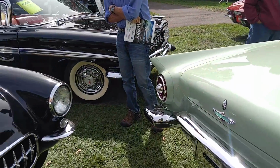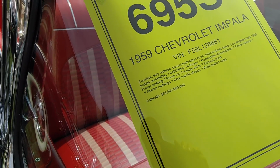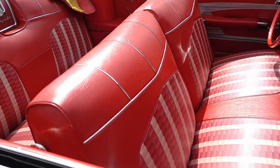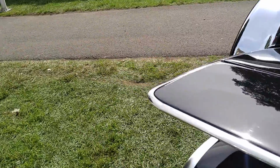Oh boy, where do you go? You go to the Chevys, that's where you go. This is a 59 Impala, 348, 280 horsepower, tri-power, Powerglide automatic. Give me a break. Power brakes, power steering, power top, push button radio, $65,000 to $80,000. It's got the salt and pepper interior with that awesome Powerglide cast iron case, push start.